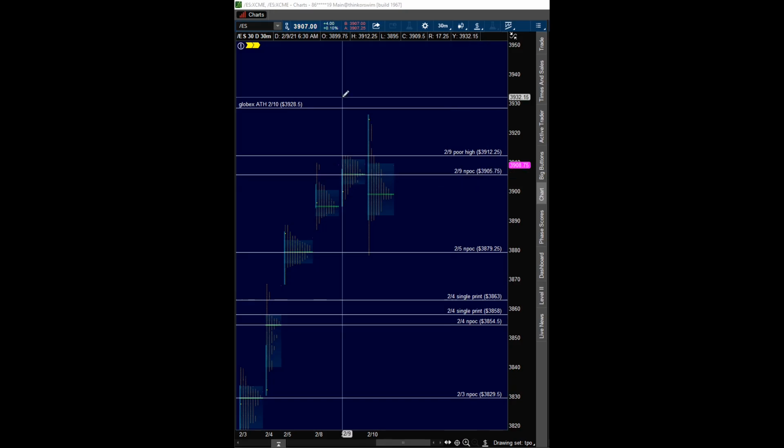On the E-mini S&P 500 Futures, it made an all-time high during the Globex hour on the 10th of February, and the high is 3928.50. Now today it got up to the high of 3912.25, so it did not come up and tag that Globex all-time high.